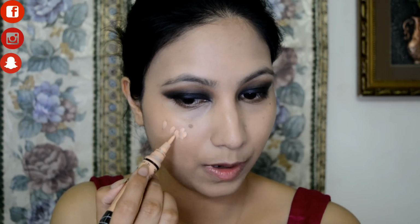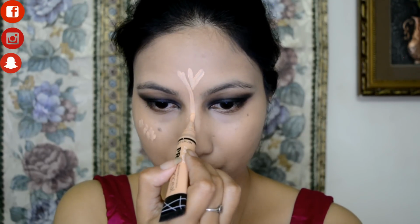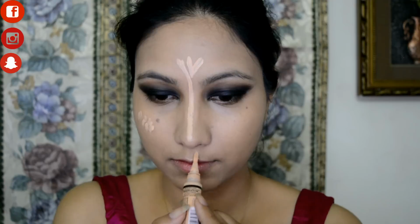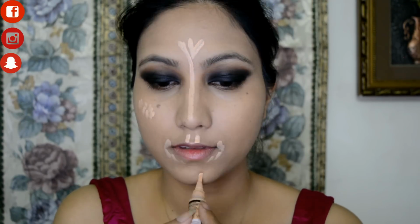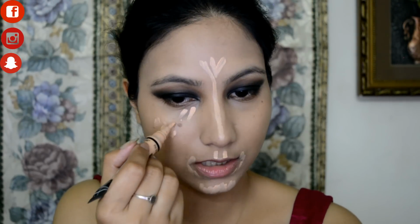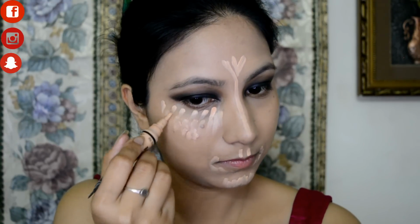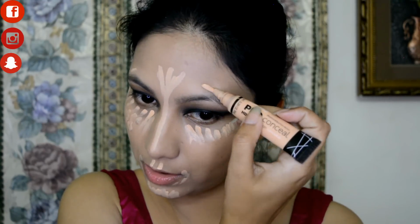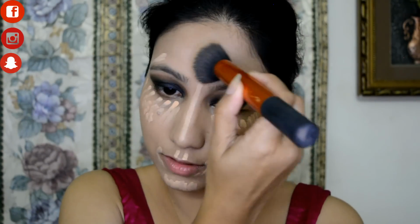And now again I'm going with this LA Girl Pro Concealer. I'm going to conceal and even highlight my face with this. I'm going with this on the forehead, down the bridge of my nose, on the cupid's bow around my mouth, on the chin, and even underneath my eyes. And even I'm going with this on the arch of my brows. And again I'm going to just blend this out.